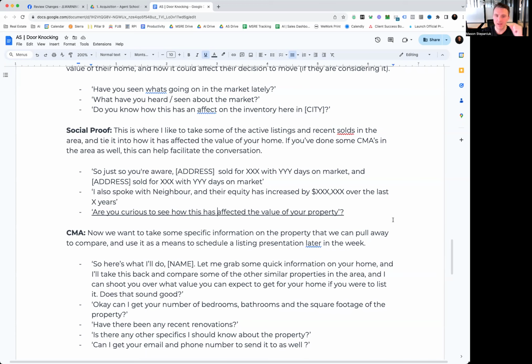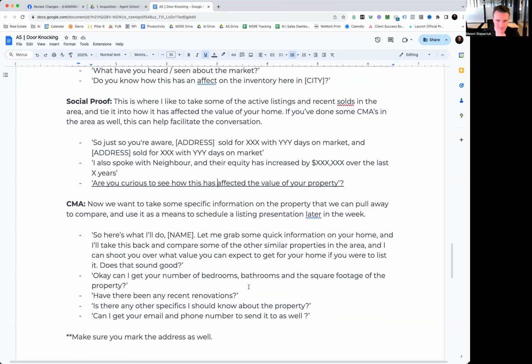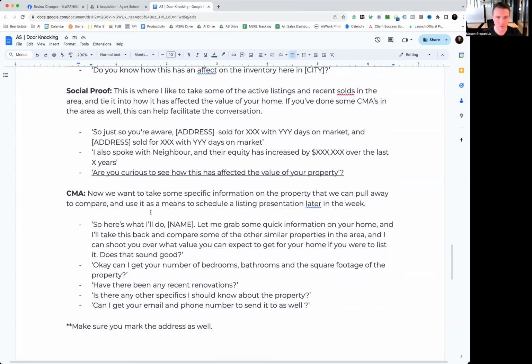It's very, very important that we ask it this way because again, we're shooting for the CMA, but we're not directly asking for it, right? We're trying to position it from a frame of value, and also inspire that curiosity because from a homeowner's perspective, most of them will always want to see how their investment, no matter how long ago they moved into their property, has appreciated. Okay. So are you curious to see how this has affected the value of your property?